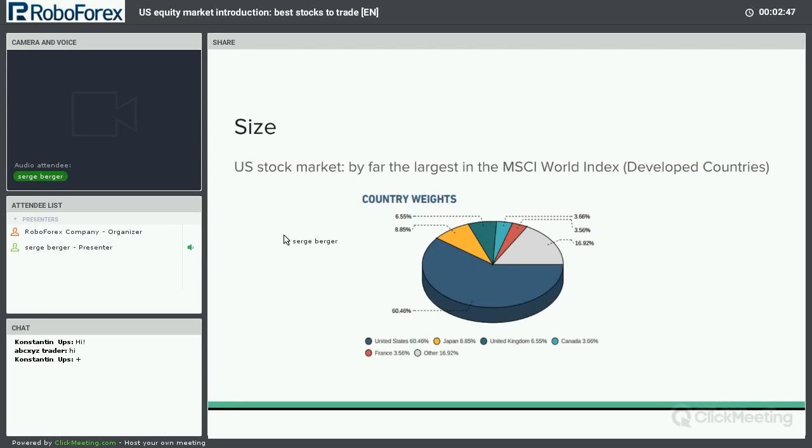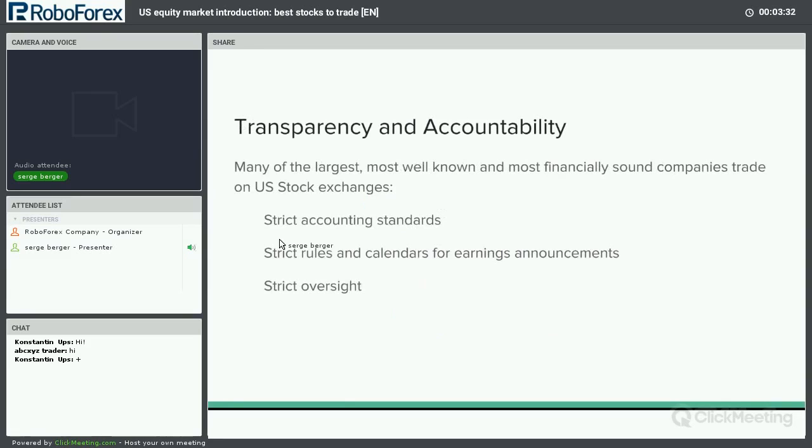So that's number one. Number two, we talked about the sheer size of the US stock market. If you look at its weight in the MSCI World Index, we are looking at a little bit more than a 60% weighting that US stocks have in that entire cake of developed countries. If you compare that to other countries in there, like Japan and the United Kingdom, you can see that 60% is towering above all these other countries. So there are a lot of stocks trading in the US stock market, which makes it very large, and it's also very liquid, and it sort of goes vice versa.